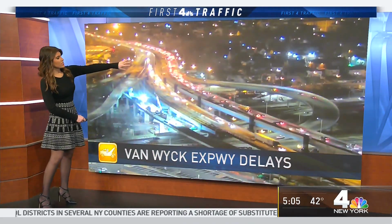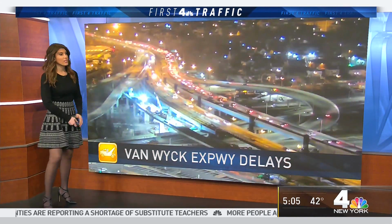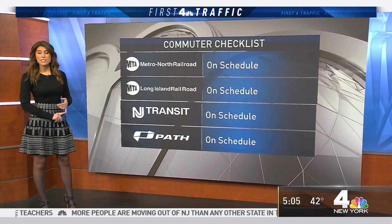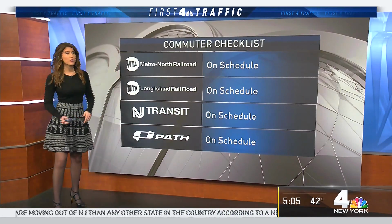So you see a bit of a delay northbound as you make your way through the Kew Gardens interchange. Southbound, everything's moving along nicely for a change. And then heading over to the rails, there are no more delays or service changes out there on the subways. That overnight track work wrapped up. Major commuter rail lines, so far so good, on or close to schedule.